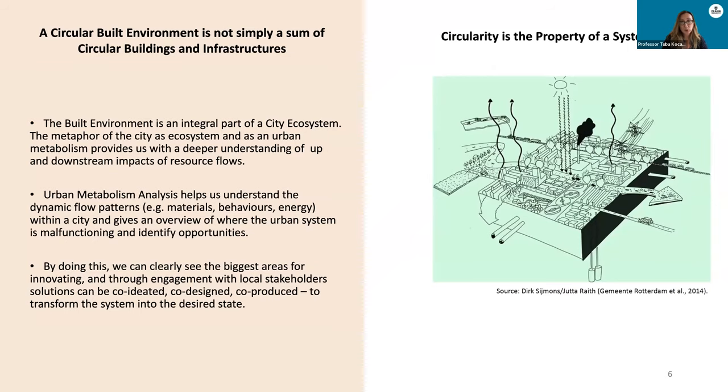I'd like to continue with two key propositions. The first one is that a circular built environment is not simply a sum of circular buildings and infrastructures. And the second one is circularity is the property of a system. The built environment is an integral part of the ecosystem. And the metaphor of the city as ecosystem or as an urban metabolism really provides us with a deeper understanding of these up and downstream impacts of circular flows.